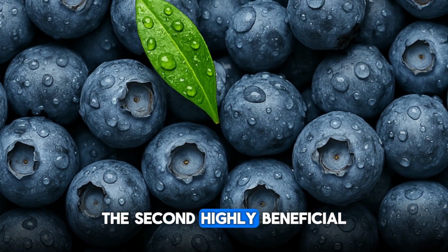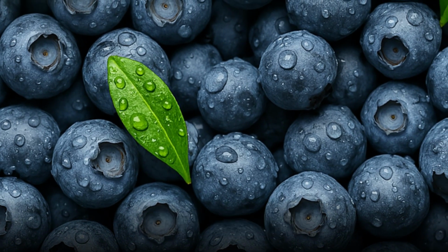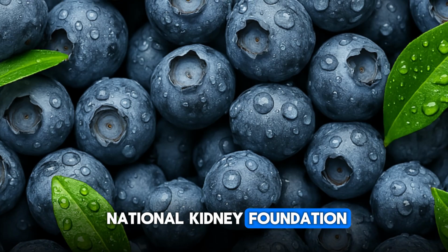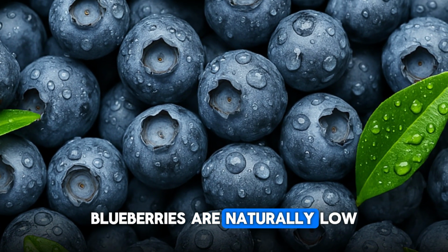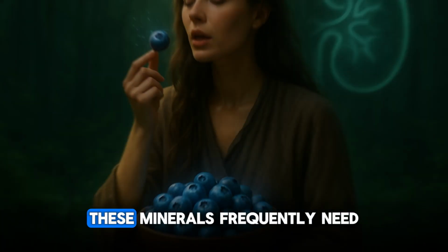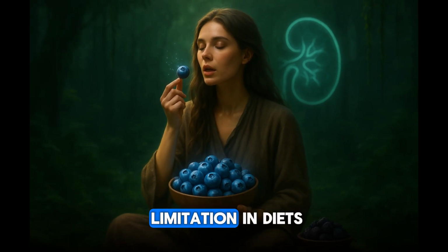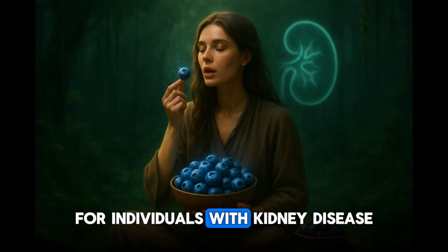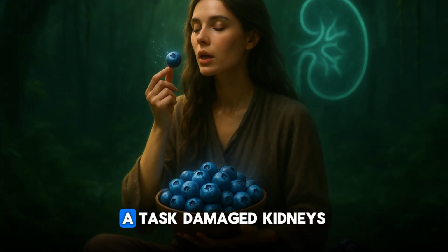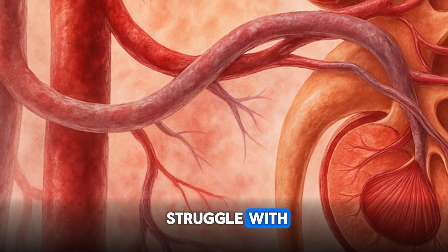The second highly beneficial fruit is blueberries. Berries in general are often recommended by the National Kidney Foundation. Blueberries are naturally low in sodium, phosphorus, and potassium. These minerals frequently need limitation in diets for individuals with kidney disease. This helps prevent their buildup in the blood, a task damaged kidneys struggle with.